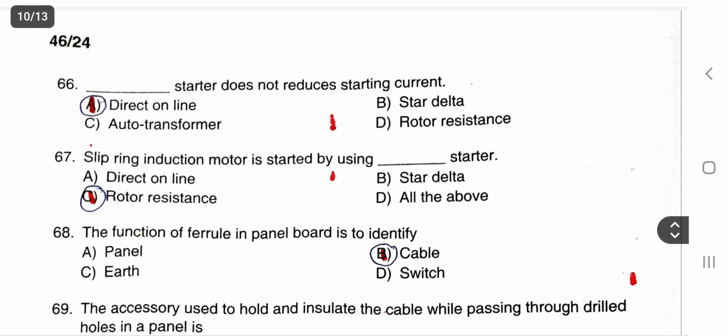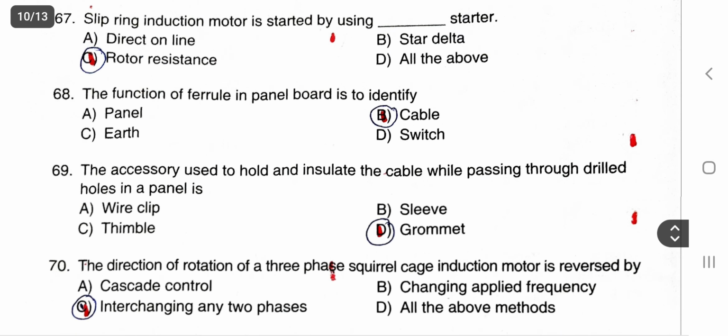66. Dash starter does not reduce starting current. Answer is option A, direct online. 67. Slip ring induction motor is started by using dash starter. C, rotor resistance. 68. The function of ferrule in panel board is to identify. Answer is option B, cable.